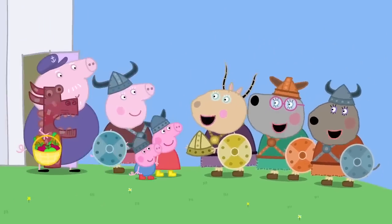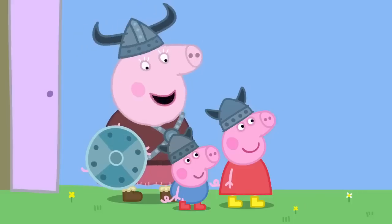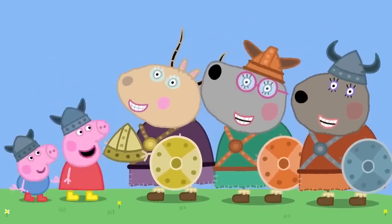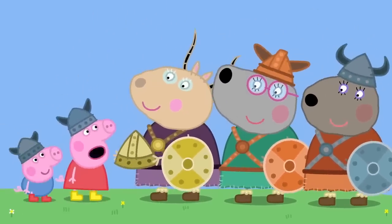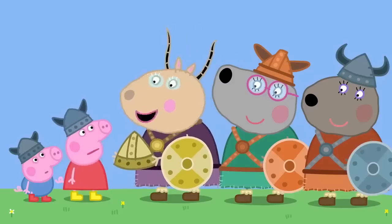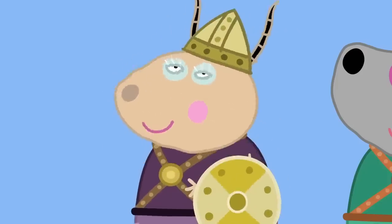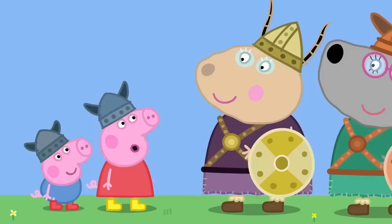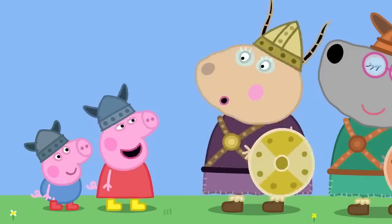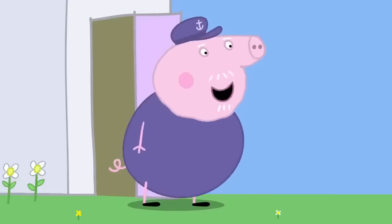Hello, Granny Pig! Are you all ready for Viking Day? Yes, and these little Vikings are coming too. Hooray! Madam Gazelle, why hasn't your helmet got horns on? In actual fact, Peppa, Vikings had helmets without horns. Like this. See? No horns. But you have got horns. Have I? Oh, yes. Goodbye, Grandpa Pig. Goodbye. Have fun on your Viking boat.